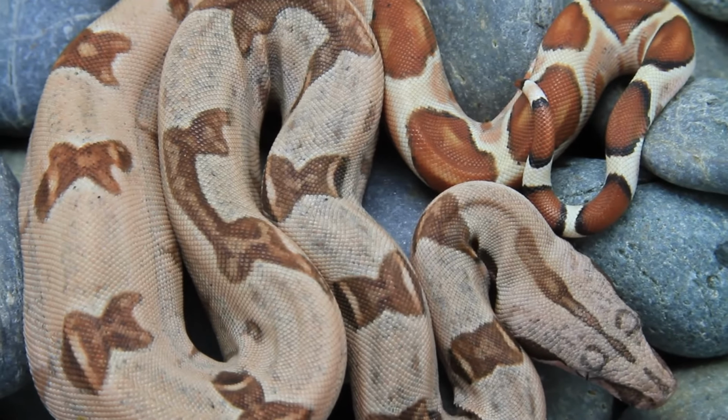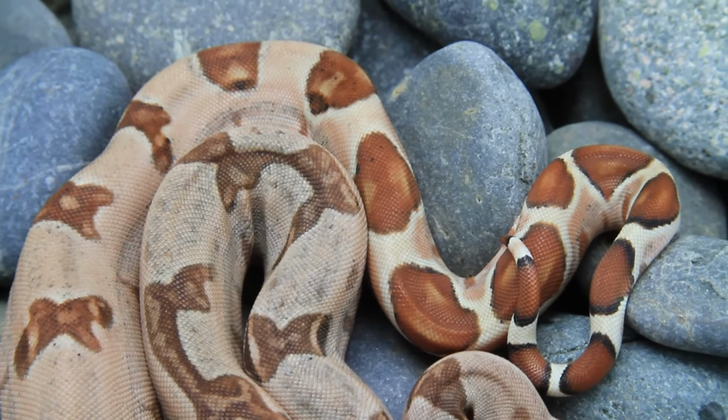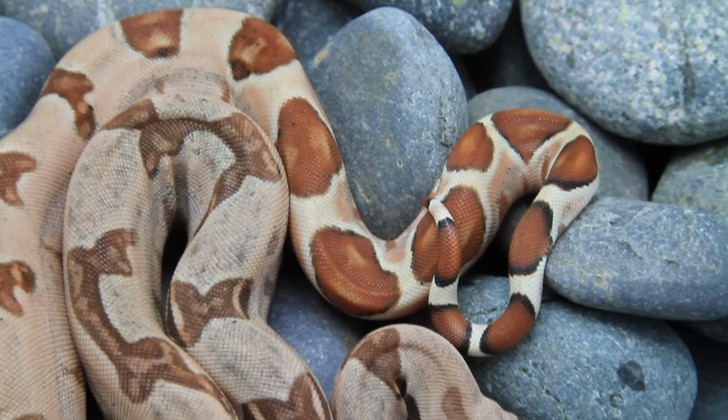There's a close-up. This is a great 2-gene combination morph, and there are several of these Hypo Marrons available in the litter if you're interested.